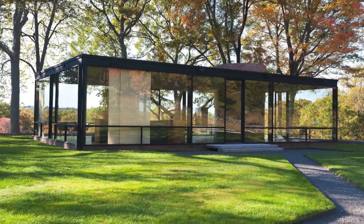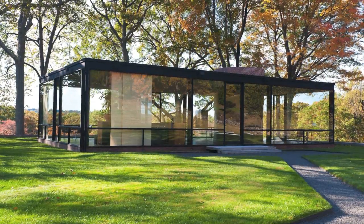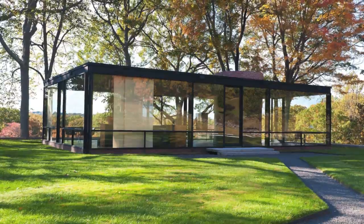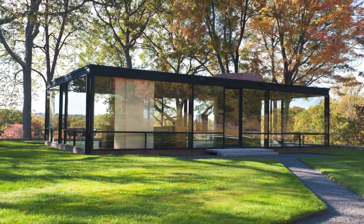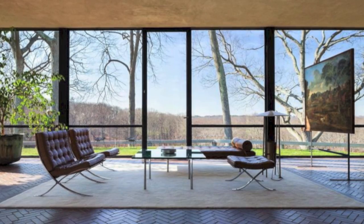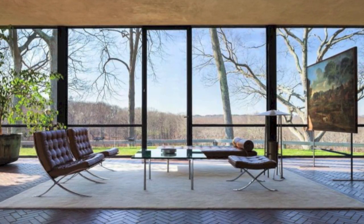Today we're going to be talking about colossal doors. Architect Philip Johnson famously remarked, "I have very expensive wallpaper," referring to the four see-through walls of his glass house completed in 1949. Even today, transparency defines modern architecture, and our desire to connect our interior living spaces with the outdoors has only increased in recent years.